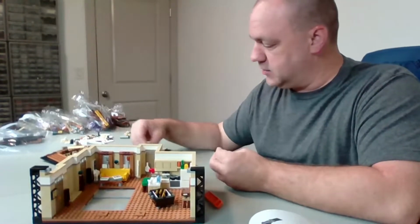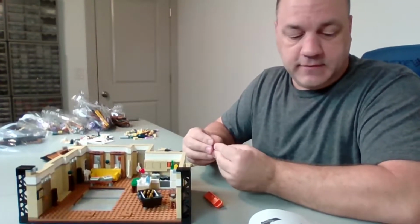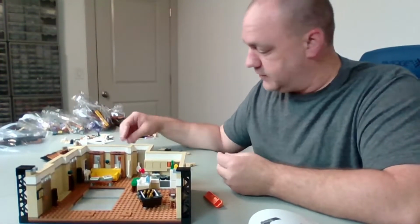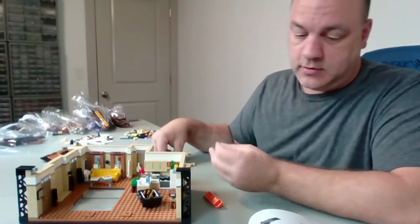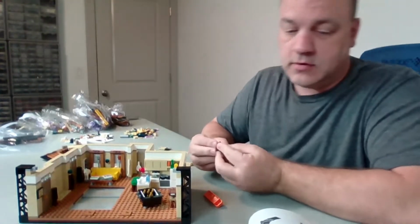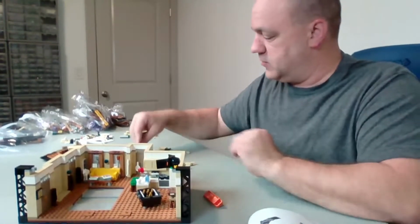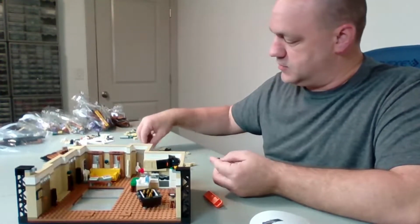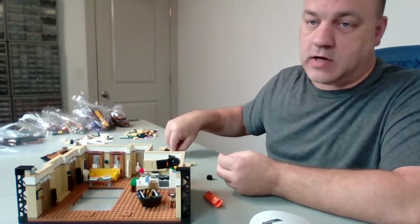I did have a chance to look over the Daily Bugle building that's coming out, and I am very impressed with it. There is a lot of detail. There are a lot of characters. I think that Lego went all out on that one, and I hear that one's coming out June the 1st, so I should be able to run down there and get that day. It's going to be a Tuesday, so I'm hoping that the Lego store won't be too crowded.